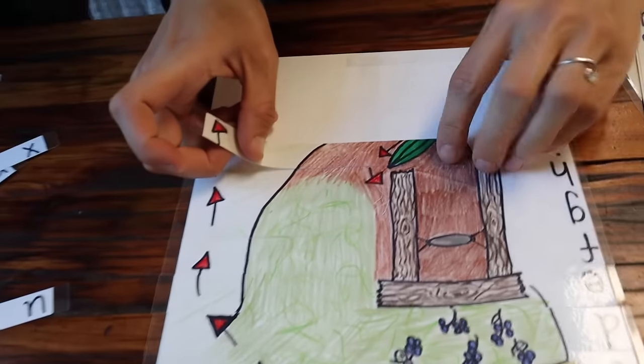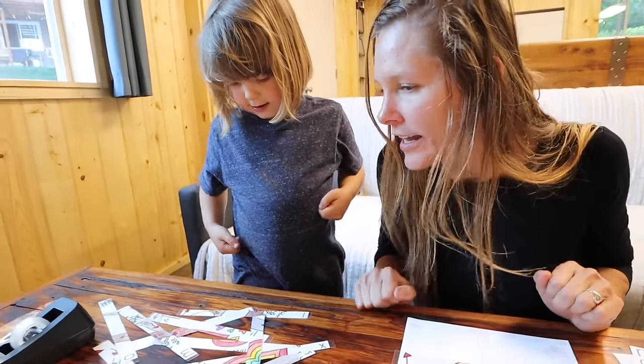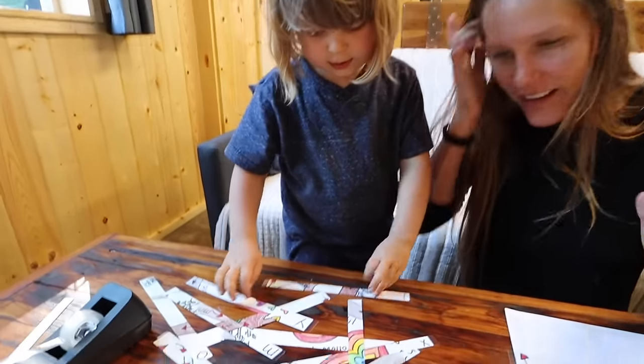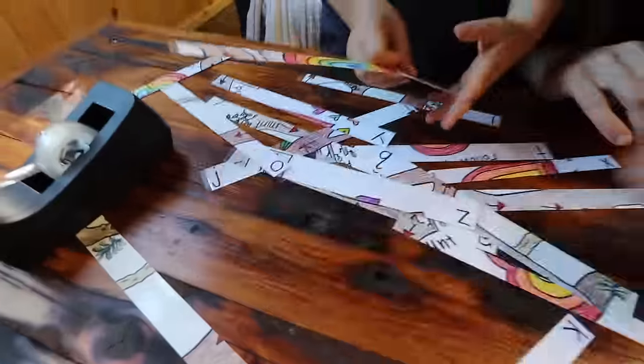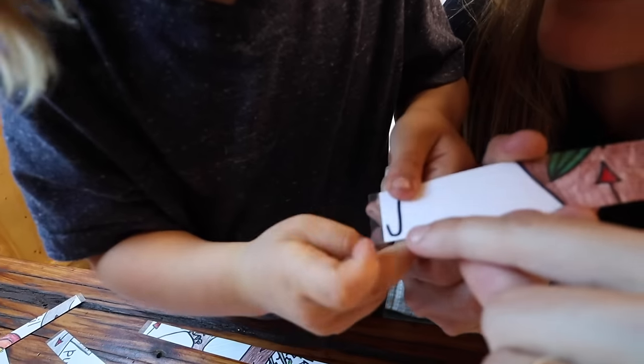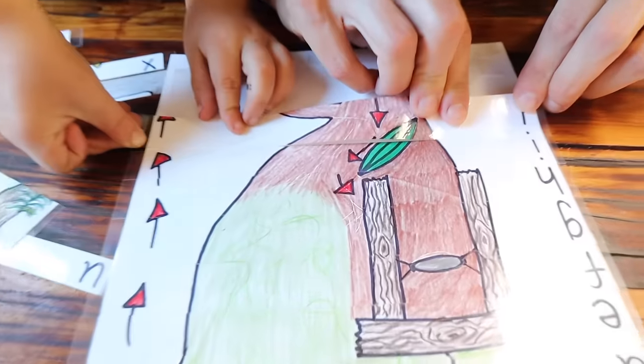J. I'm still trying to stick I on here. She's already looking for J. Oh, look right here. I think I found J. This is the letter J. And what does it say? J. Yep, just J.